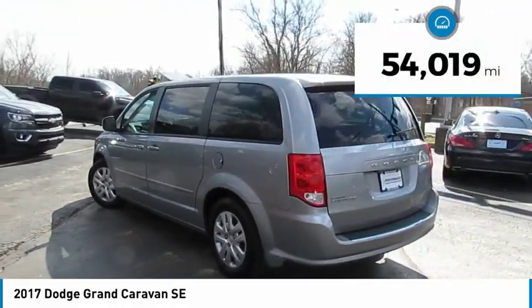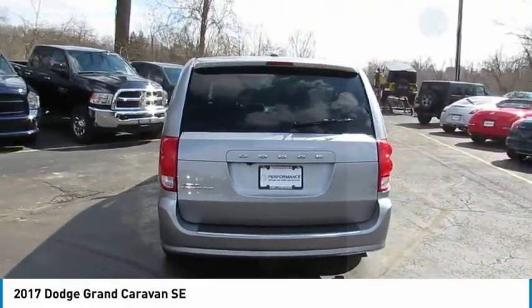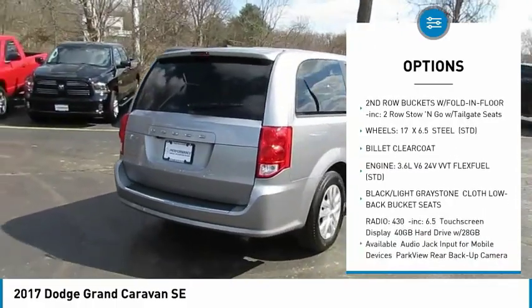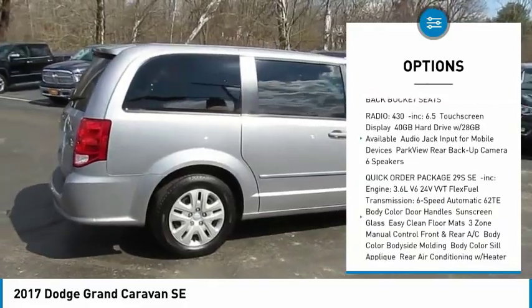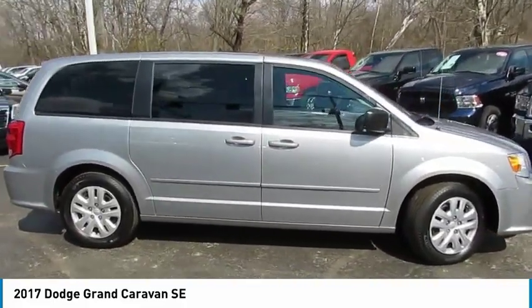This vehicle has less than 55,000 miles. Here are some of this vehicle's great options: traction control, air conditioning, dual airbags, power steering, four-wheel disc brakes, electronic stability control, rear window defroster, CD player, power windows, panic alarm.